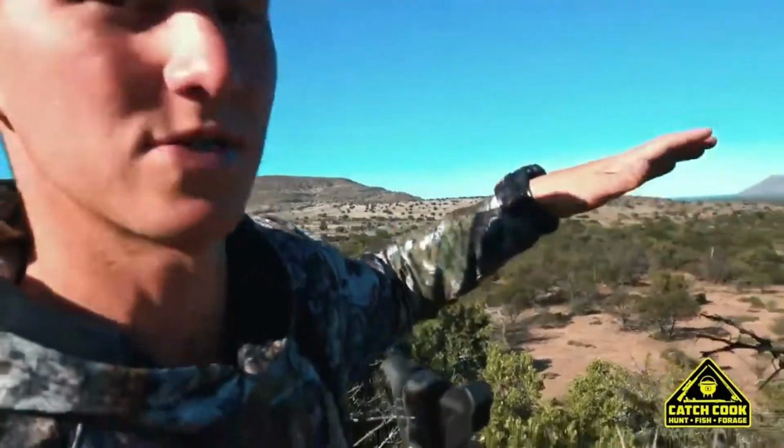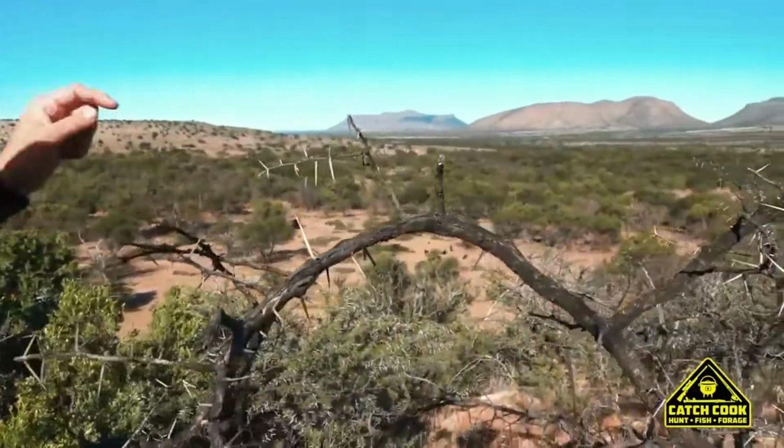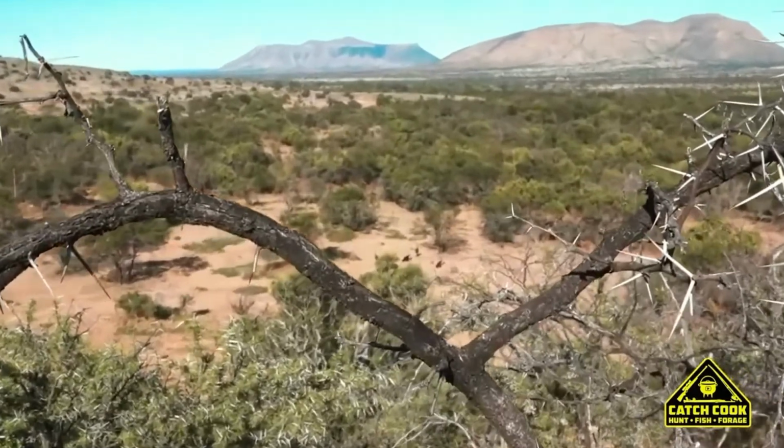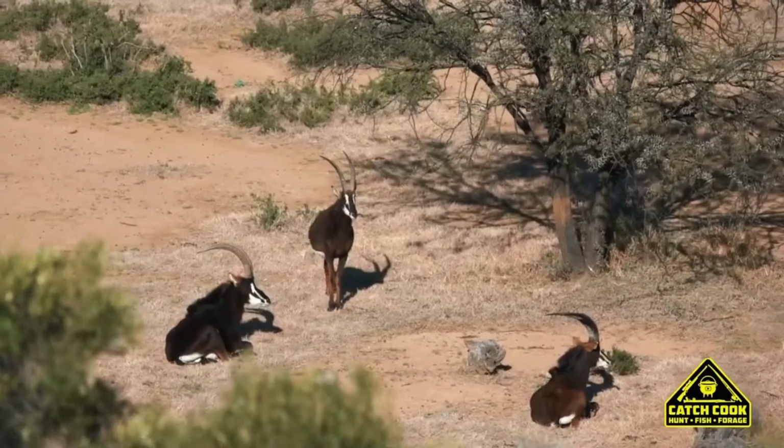Nice ridge, we had nice leverage looking down, spotted the sable, one nice big bull and three young bulls just laying there, nice and calm.